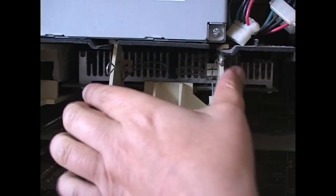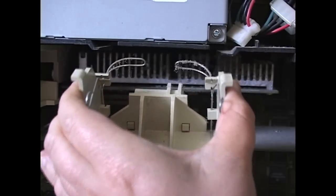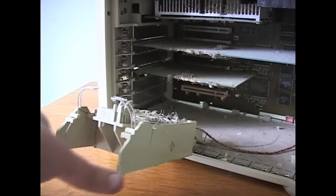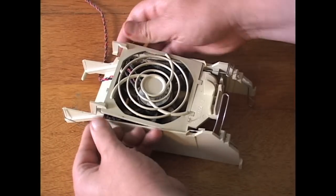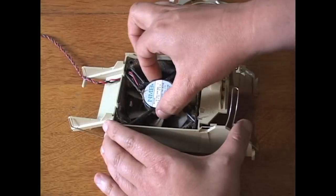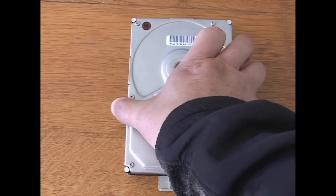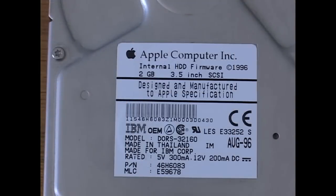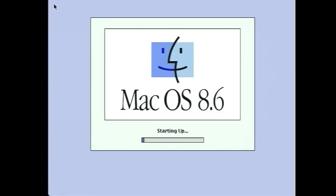First we take out this fan. This fan also functioned to help hold the PCI cards in place. I'll remove the fan from the enclosure and give it a clean. I'll pull the hard drive, typically a 2 GB in these machines. Considering the 6100 I bought the year before came with a 350 megabyte hard drive, 2 GB was plenty big. I'll just plug the hard drive into my 6100 to see if it's the problem. Okay, hard drive works. It has 8.6 installed.